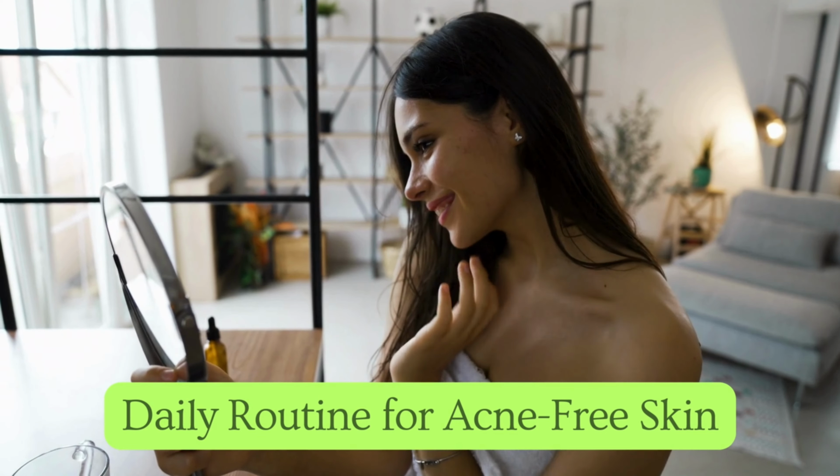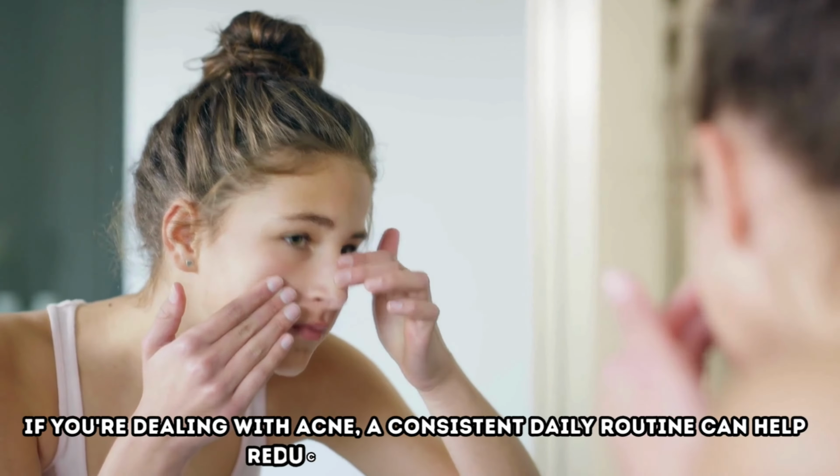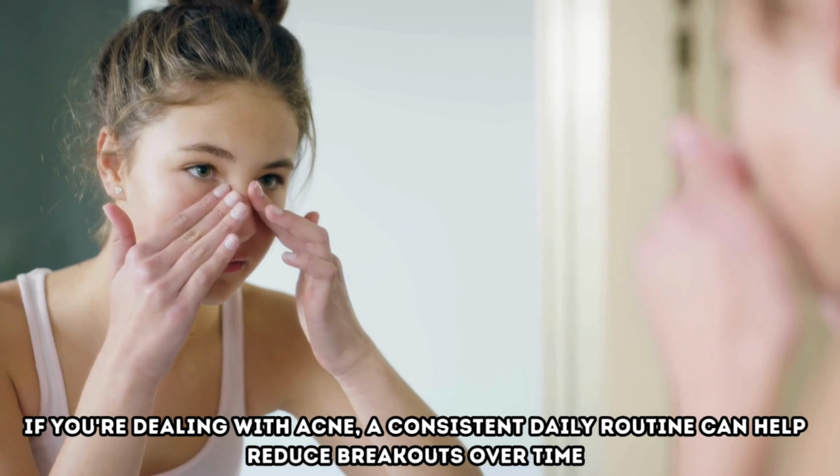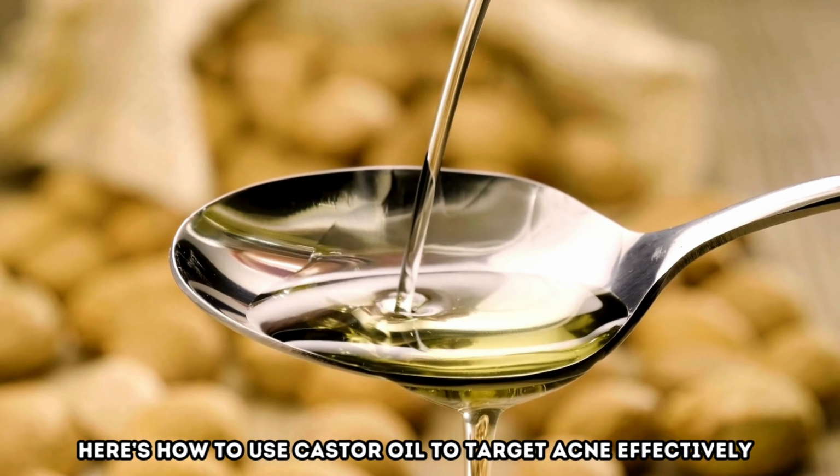Daily routine for acne-free skin. If you're dealing with acne, a consistent daily routine can help reduce breakouts over time. Here's how to use castor oil to target acne effectively.